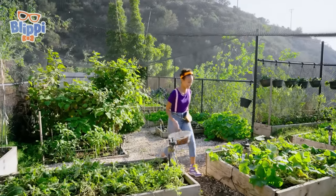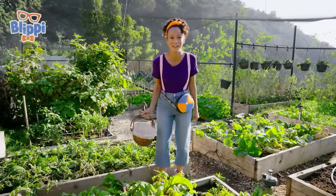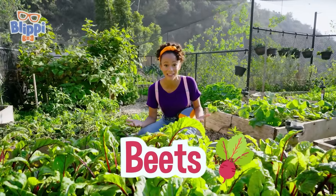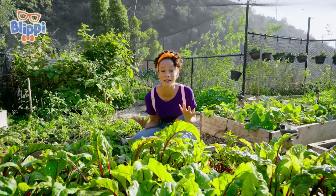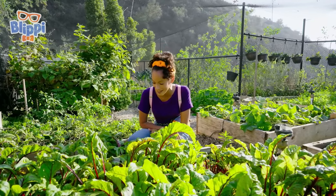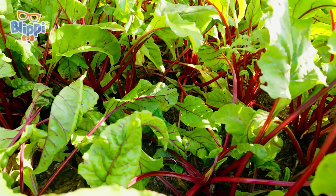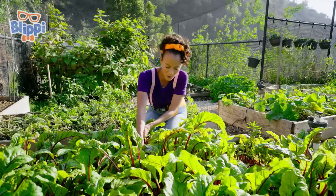Wow, look at this fabulous garden. We are going to find some really good ingredients for Blippi's popsicle. Hey, these are beet plants. Beets are really cool because they're super healthy and they're yummy and they're really good for you. They're especially good for your heart. And they're a bright pinkish reddish color that will look really good in a popsicle. Now they're root vegetables, so they're underground. You have to hold on to the leaves and pull to get them out.